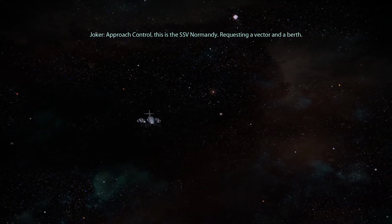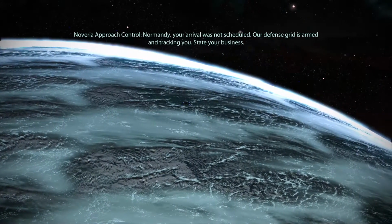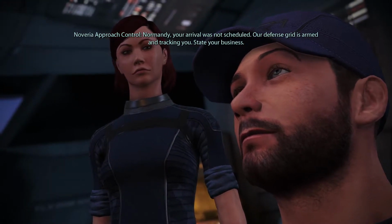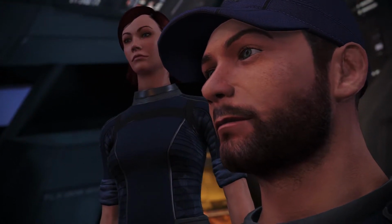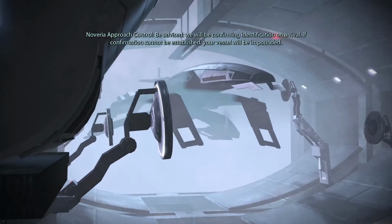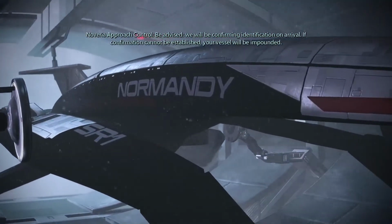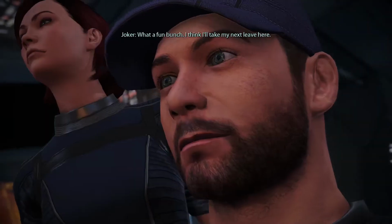Approach control, this is the SSV Normandy, requesting a vector into berth. Normandy, your arrival was not scheduled. Our defense grid is armed and tracking you. State your business. Citadel business. We got a Council Spectre aboard. Landing access granted, Normandy. Be advised, we will be confirming identification on arrival. If confirmation cannot be established, your vessel will be impounded.